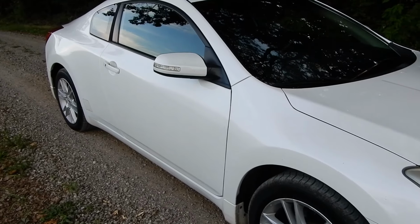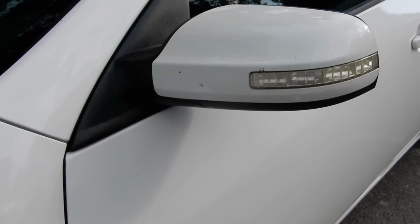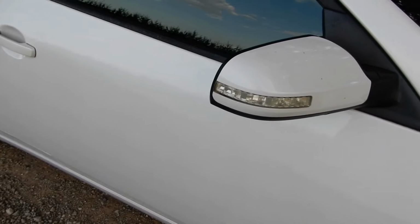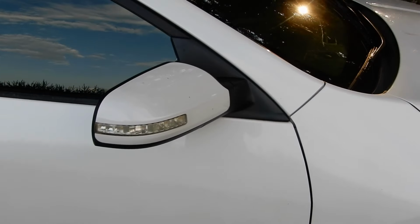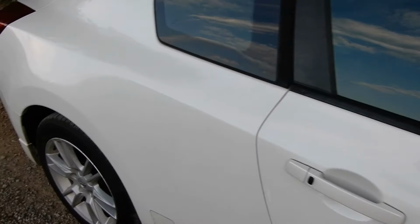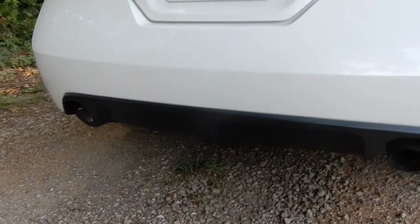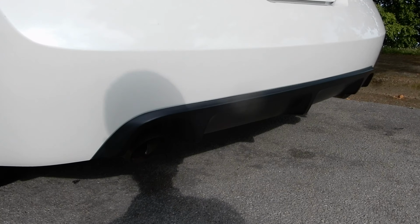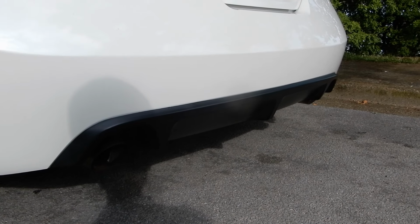One thing I do love is the blinkers on the mirrors right here. I believe they look very, very good. They kind of stand out just from a plain white mirror. I love that about this car. And I actually love, it's hard to tell, but it actually has a little bit of a diffuser on it. It's very hard to see, and the dual exhaust I love.